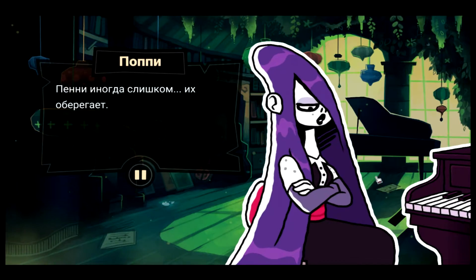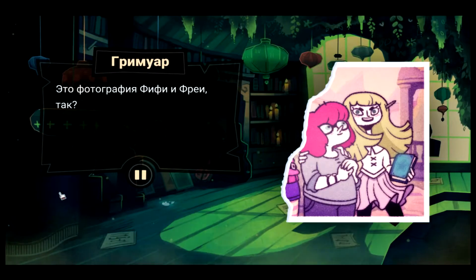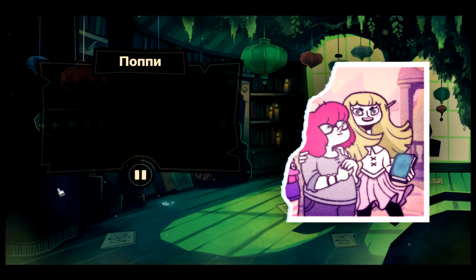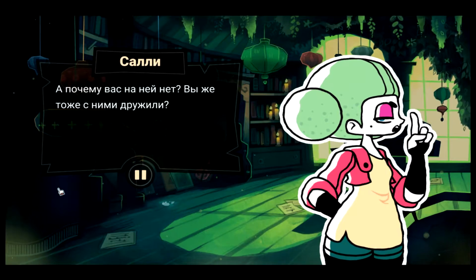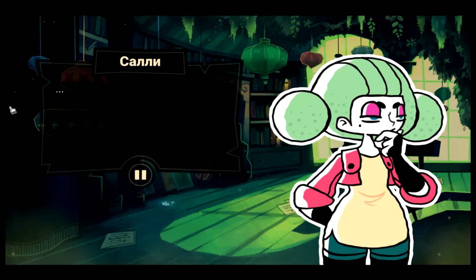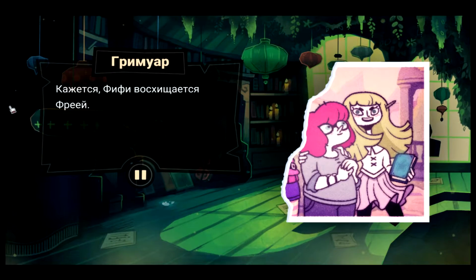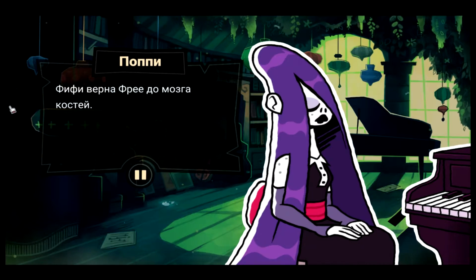And Penny can be a little protective. This is a photo of Fifi and Freya, right? Yeah. How come you're not in it? You're friends with them too, aren't you? I'm not really one for photographs. Fifi looks like she really admires Freya. Fifi's loyalty to Freya is unshakable.